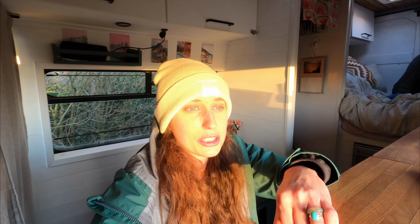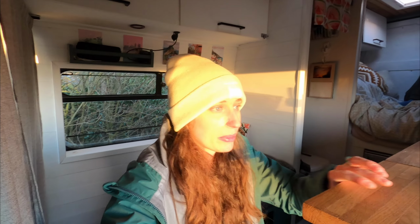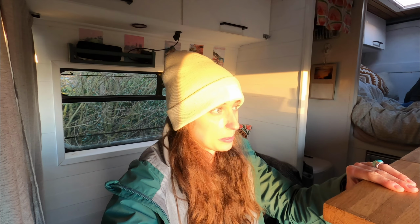We found a park up for the evening and the sun is just about to set. It's absolutely beautiful. We are just parked opposite some meadows. Lots of birds flying in the sky, it looks very pretty. So we are going to have dinner now. I'm just going to make some noodles, and then I think we're going to chill for the evening, as we've done pretty much most of the work today.